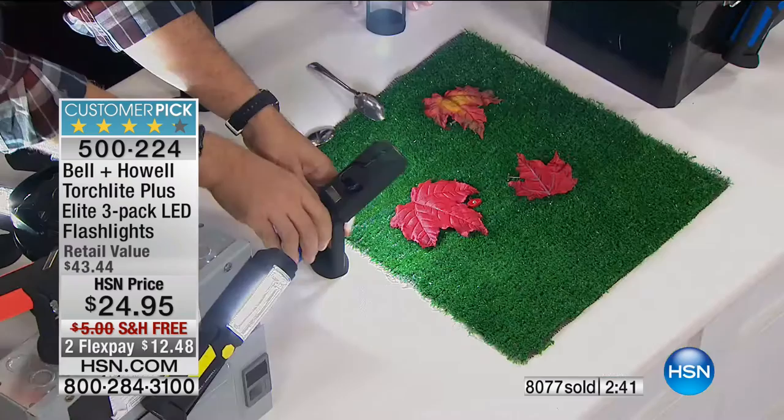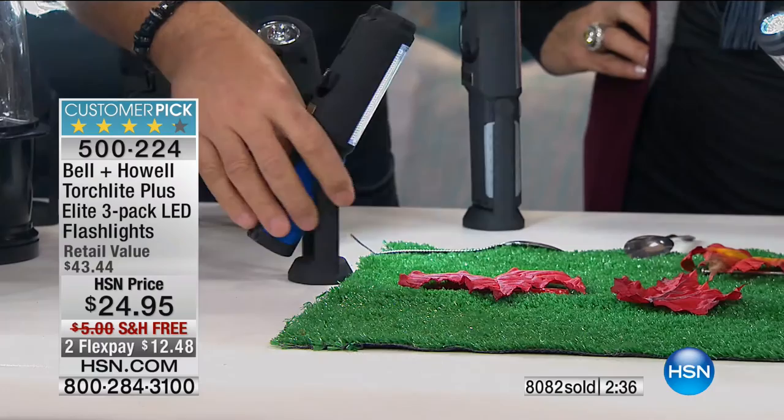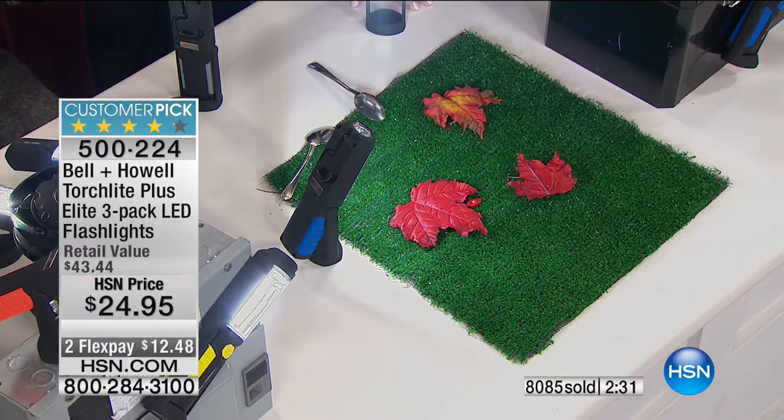Because if you look at the amount of light that this thing is putting off right there, even with our studio lights, it's much brighter. It is just way brighter. And did I mention you get three? You do have three. It's three of these incredible flashlights.